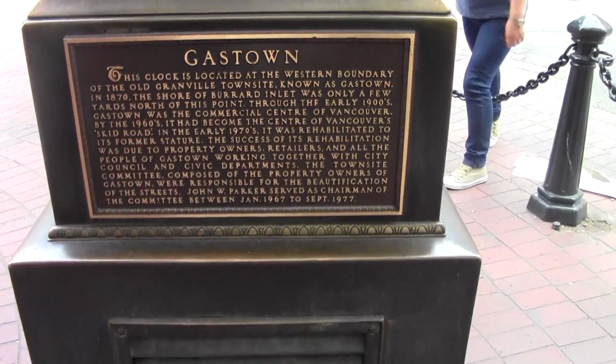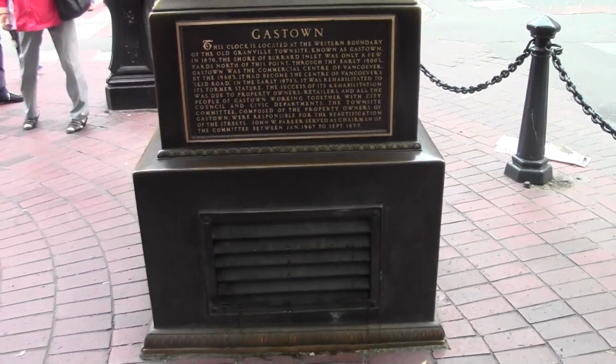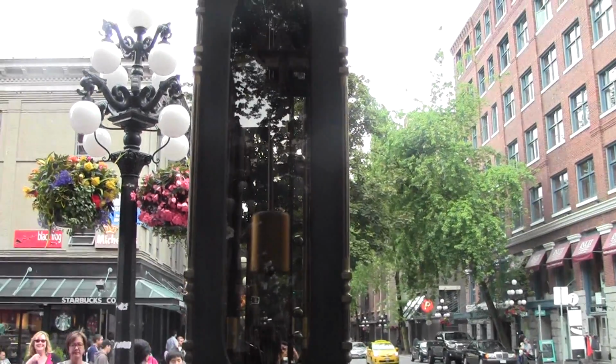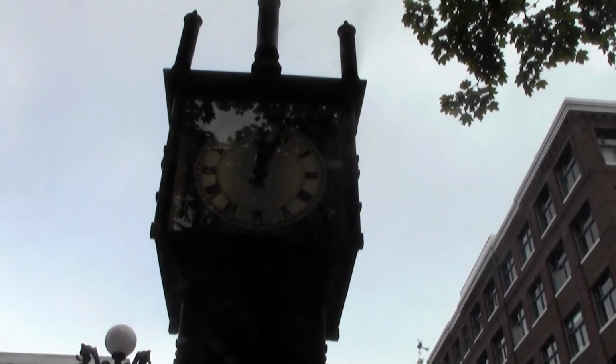And this magnificent looking clock is what is called a steam clock. It's also located in Gastown, and obviously by its name, the clock is powered by the steam engine. How cool is that? And on every hour, a blast of steam shoots out on top of the clock.